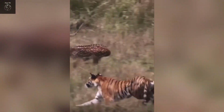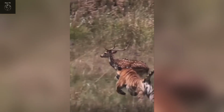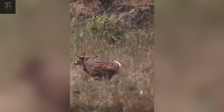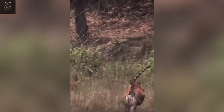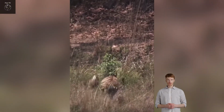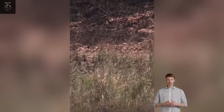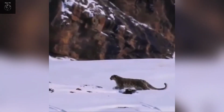Male and female tigers find each other when the female is in estrus, which lasts about 3 to 7 days. Gestation. After mating, the female tiger is pregnant for about 3.5 months, 93 to 112 days. 2. Birth and early life. Cubs. The female tiger gives birth to 1 to 6 cubs, usually 2 to 4.